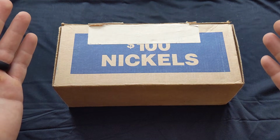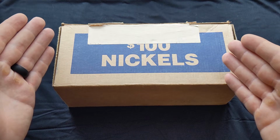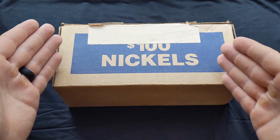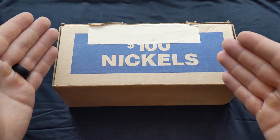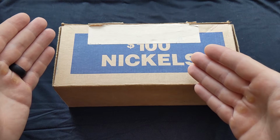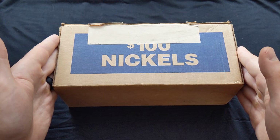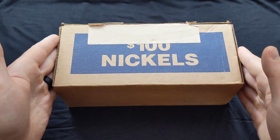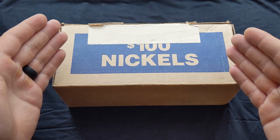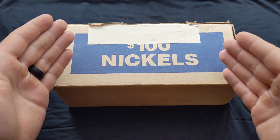The reason that I keep saying this is a risk-free investment is that even if the price of copper or nickel or both metals were to go to zero, you would never lose your initial investment, because these nickels themselves have a face value of $100. There's $100 worth of nickels in here. You just take them back to the bank and deposit them back into your account, and you wouldn't lose your money.